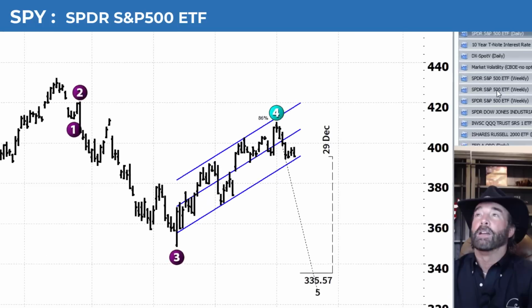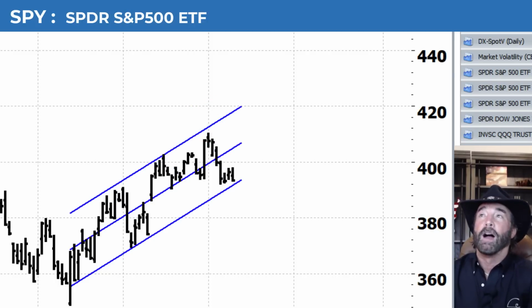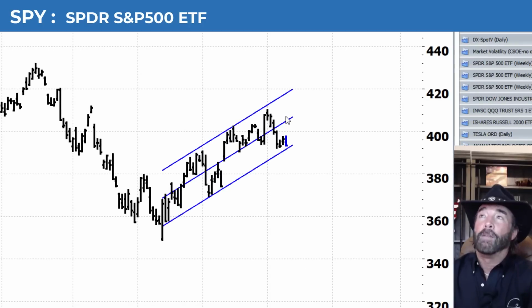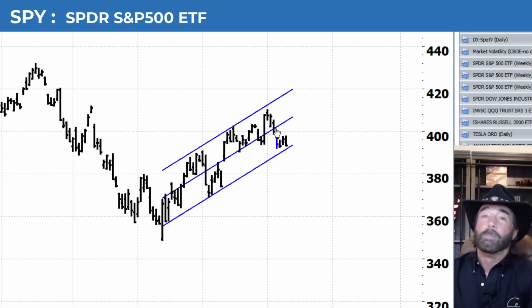Taking a look at the market today, you can see we did finish to the downside with that wave 4 moving up 86%. That means that this Elliott wave pattern is disqualified. So we take that off. What I've put on the screen is a 2 standard deviation channel, commonly looked at as a metric for trending patterns. And as you can see on this move to the upside, we are staying within 2 standard deviations, but we're at the lower end of that double standard deviation chart.